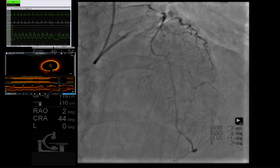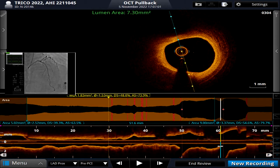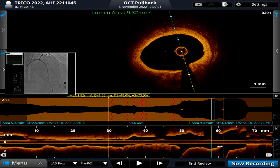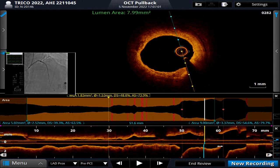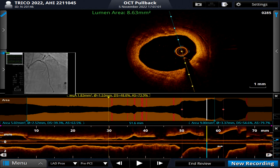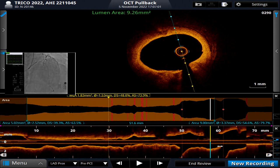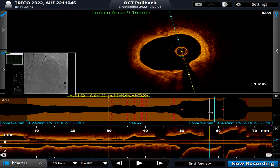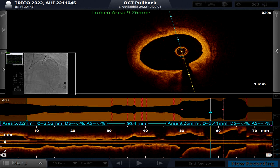Normal to normal was... LAD ostium is there. Yeah, we have a lot of room inside the LAD ostium. Go. Okay, come back a little bit. Okay, this is fine. Go in a little bit. Okay, fine, this is okay. It's all over, there is calcium, so go quickly.